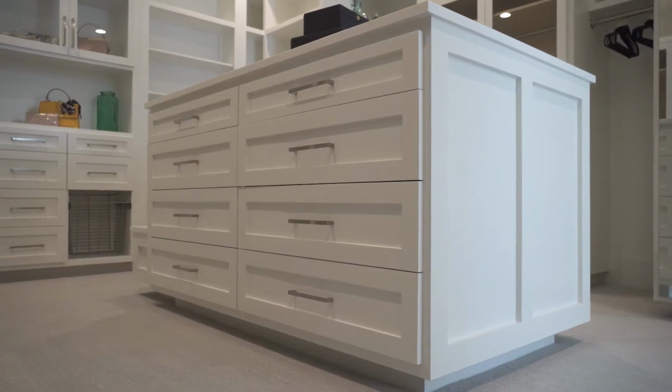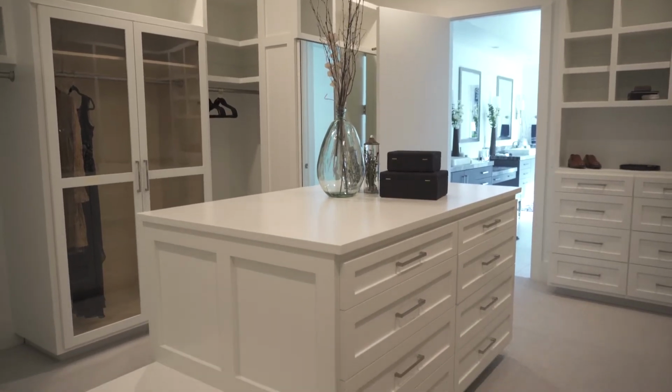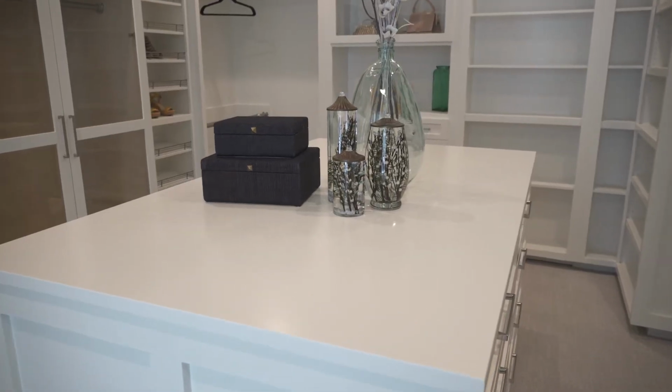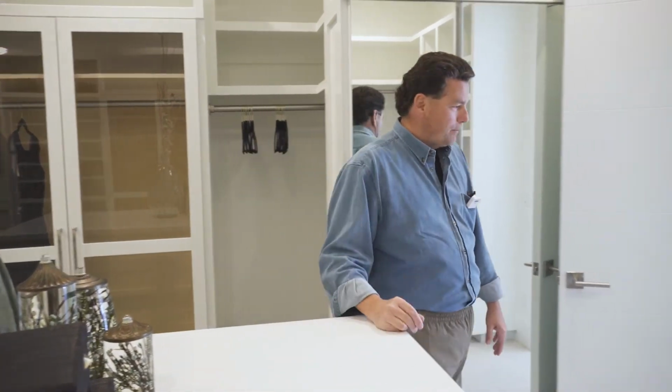You always want to put a big chest of drawers and dresser in the master closet, and this one has a 4-foot by 6-foot countertop on it. Everybody loves this for suitcases. You're catching the plane, you're flying out of town, throw the suitcase on here, load it up, close it, let's get to the airport, baby girl.